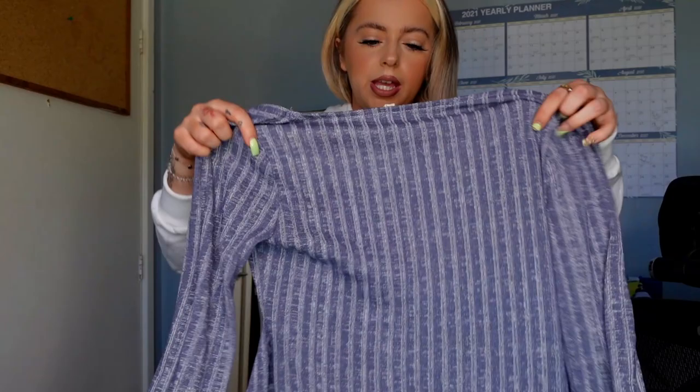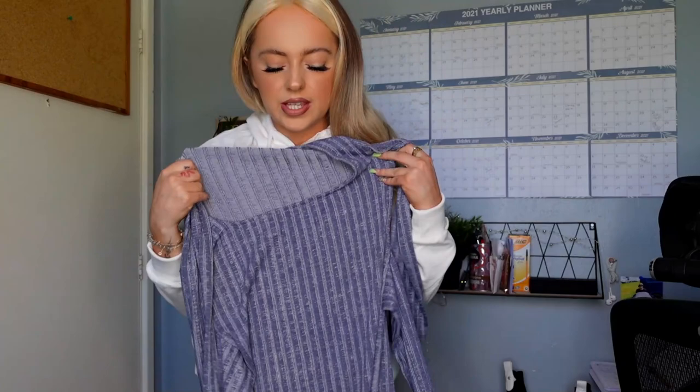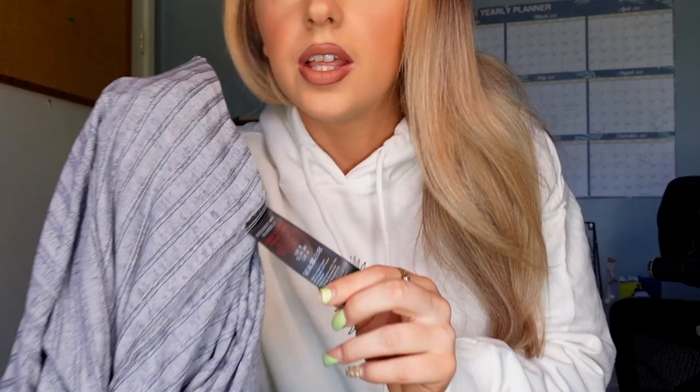But yeah, so I got this dress. It's a midi dress, and it has a belt and a little slit. Now, I got this for work. I wore it for work the other day. It is so comfy. They've cut the tags out, but I think this is from Topshop, if I know my labels, because if we go inside, this is the label.